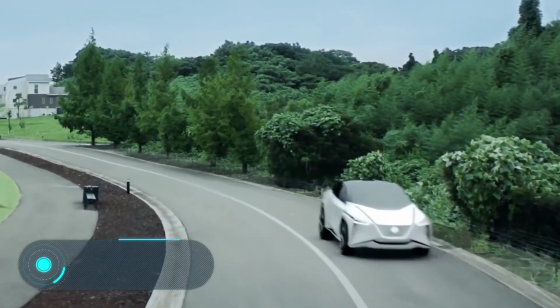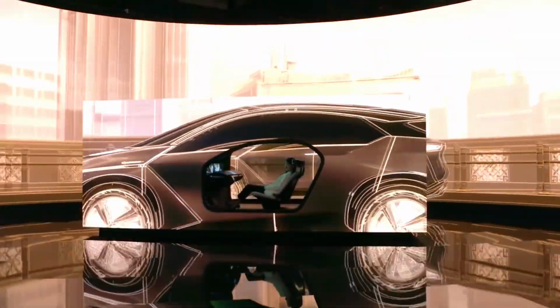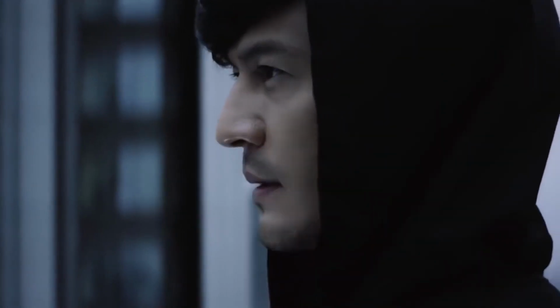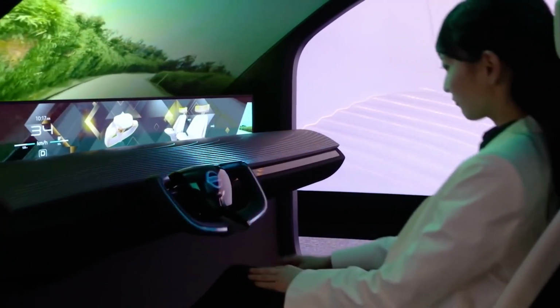Nissan IMX. Here's another car aimed at popularizing car sharing. In this case, it's a Nissan project. This innovative model implements all the technologies that will become popular and massive in the near future. This, of course, includes the power supply. Nissan IMX is an electric car. In addition, it is capable of moving completely autonomously.